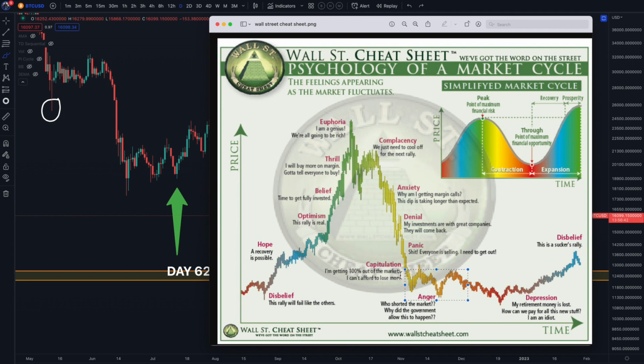When we look at this bottom here, there's a lot of anger, as you can see here. We've had the capitulation, we've had people panicking, bringing the market down, and these are the classical questions people ask at the bottom of these markets, which is exactly what's happening now, and that is, who shorted the market? Well, we've had the FTX scandal. That's the big problem. Everybody's got out of the market, everybody's sold off, and everybody's now asking for regulation, and hence this, why did the government allow this to happen? So these are the questions you usually get at the bottom of this market.